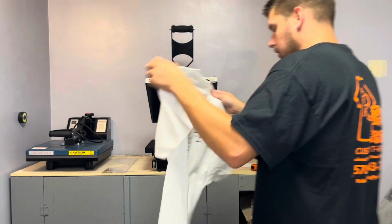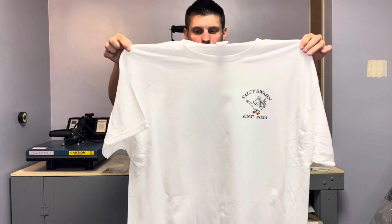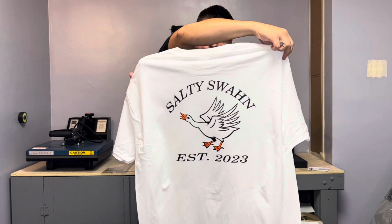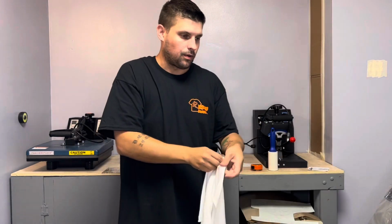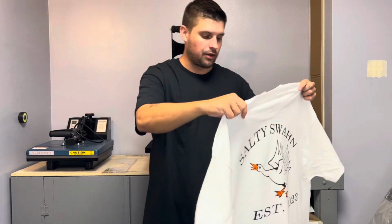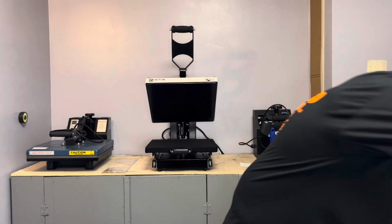Okay guys, so I'm gonna just do that one for you guys. I'm gonna get right into doing this order. That's the front hit, that's the back hit. Like I said, it's a 15 shirt order. So I just wanted to film it, let you guys know about the 2-color from TKO. It's Active Sport. So I'm gonna get right into this order.